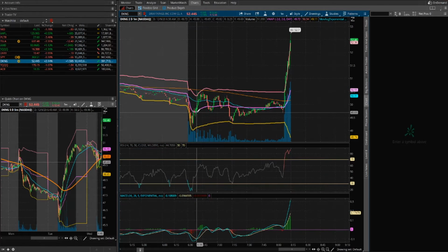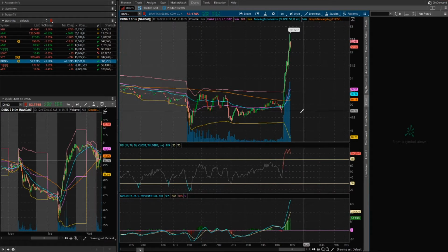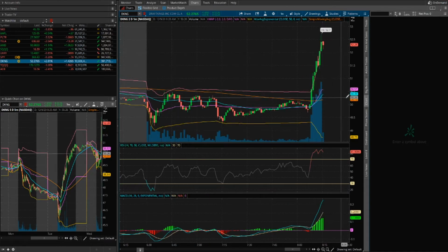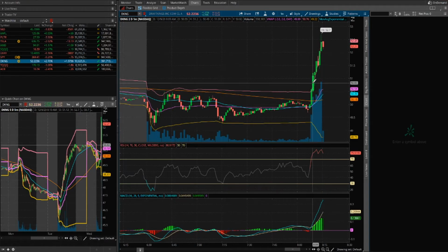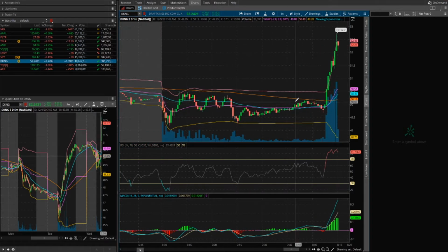Wow, look at this big move. I've been looking at DraftKings for a while now. It's going to be on my list. I bet you DraftKings is going to be popping. They are saying that once that news comes out, this is going to skyrocket. But again, I'm not too sure. Don't take that from me. You got to do your own research and all that stuff.